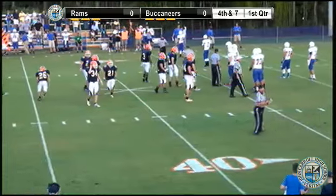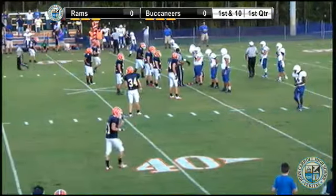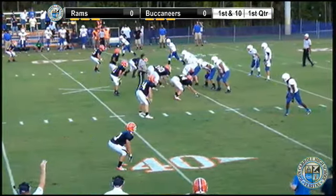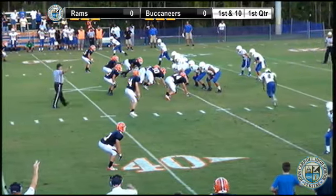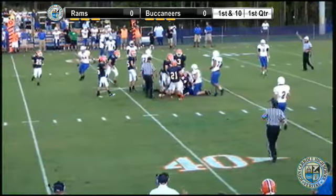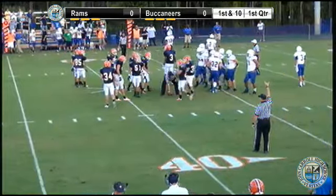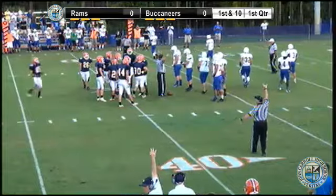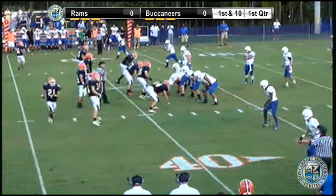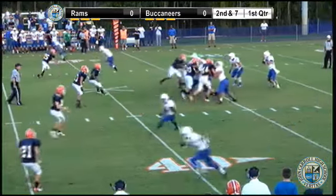From their own 35-yard line. First down. Hand off went to Chris Rally, picks up about 3 yards on the play. Tackle made by James Theophilus and number 51, Ross Sanford.